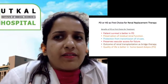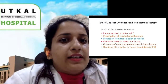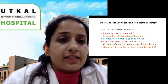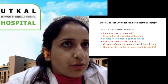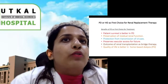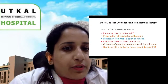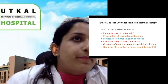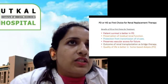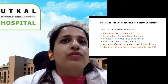Before counseling the patient, we have to take into account many factors. The benefits of peritoneal dialysis when kept as the first choice are: there have been studies showing that patient survival is better in peritoneal dialysis. Preservation of residual renal function can be there if some amount of urine is still there in the patient. Since it is bloodless dialysis, it gives protection from the transmission of viruses which can be transmitted through blood. It preserves the vascular access for the future.